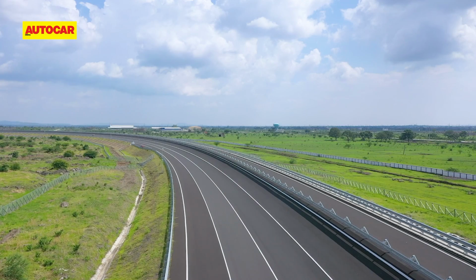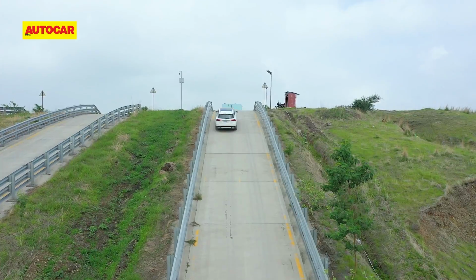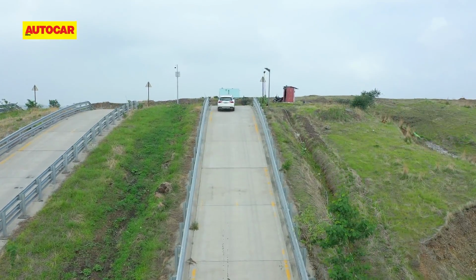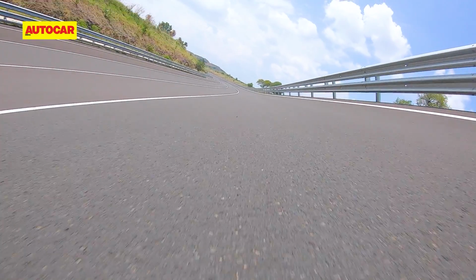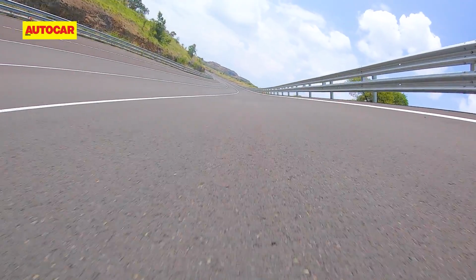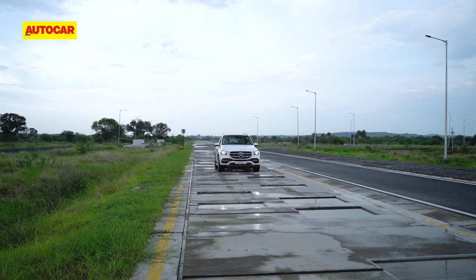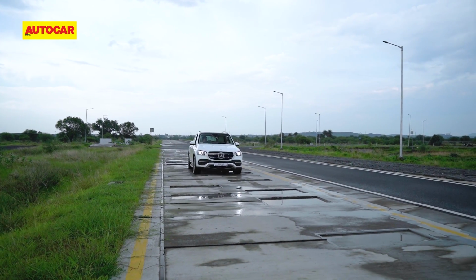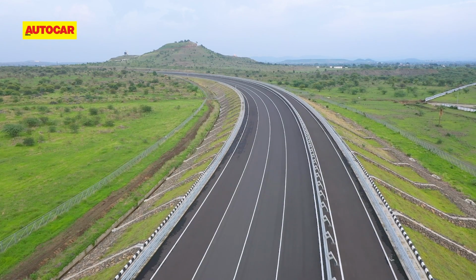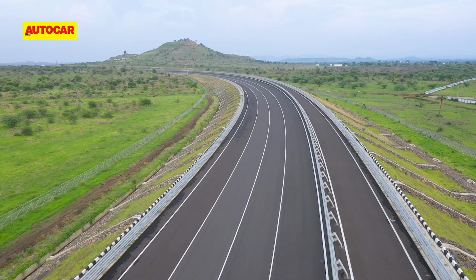It's hard to believe a place like NATRAX exists in India. This absolutely world-class proving ground set in a clean and sprawling expanse could be in Europe or America. It's a facility that will make future vehicles safer, better, and more durable. This is a monumental achievement we should all be proud of.